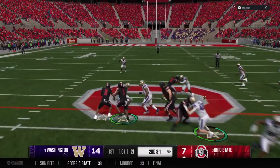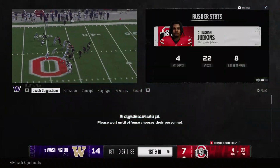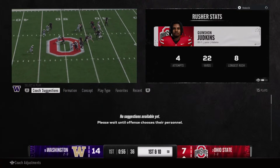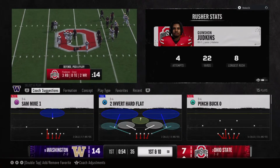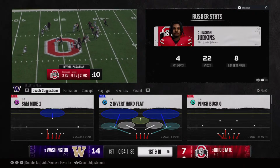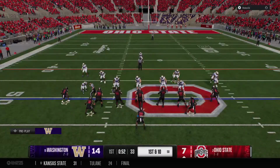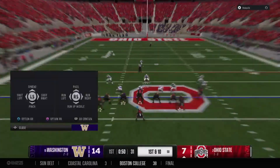Keeping it on the ground here. He'll earn the first down, but pay for it with a hard hit. It was a nice job up front by the offensive line, but give the running back an assist for setting those blocks up before he's able to get downfield for the first down. The Buckeyes pick up enough yardage to move the sticks.